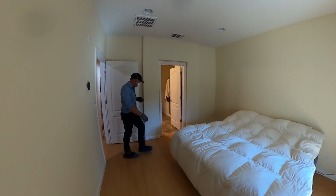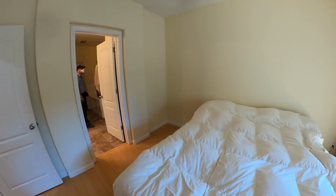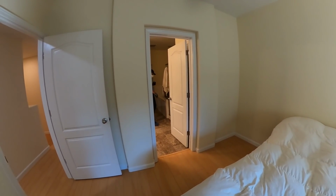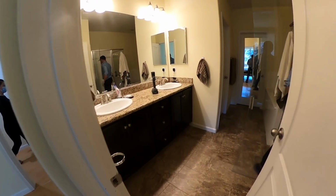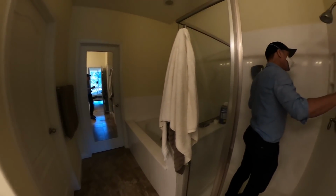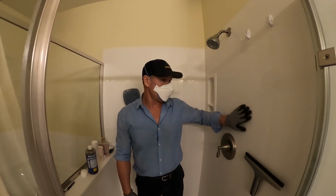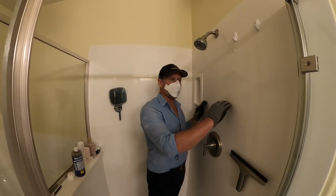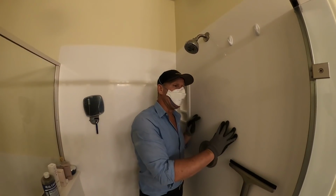So here's the master. What we want to do is really focus on where our clients spend a lot of their time, and that's the master bedroom and master bathroom. So we want to look underneath the sinks. We want to check for toilets, any issues. What I love about this versus tile, Dave, can you explain? Yeah, it just doesn't have grout. So it comes non-porous. You don't have a lot of the maintenance that you would with grout.